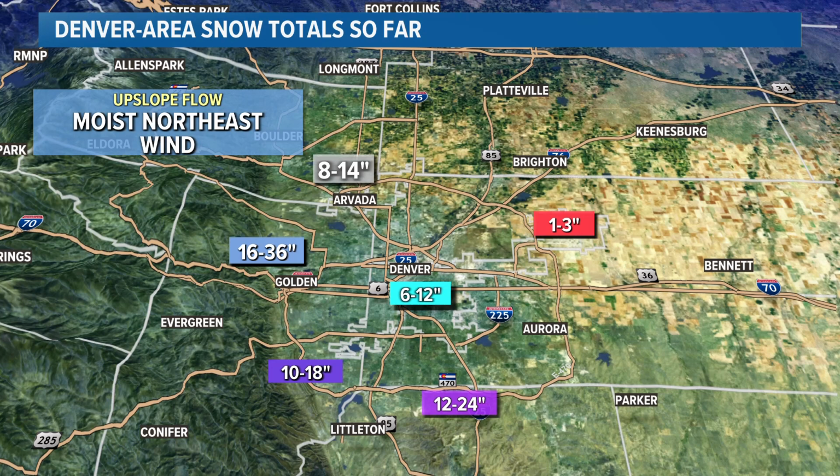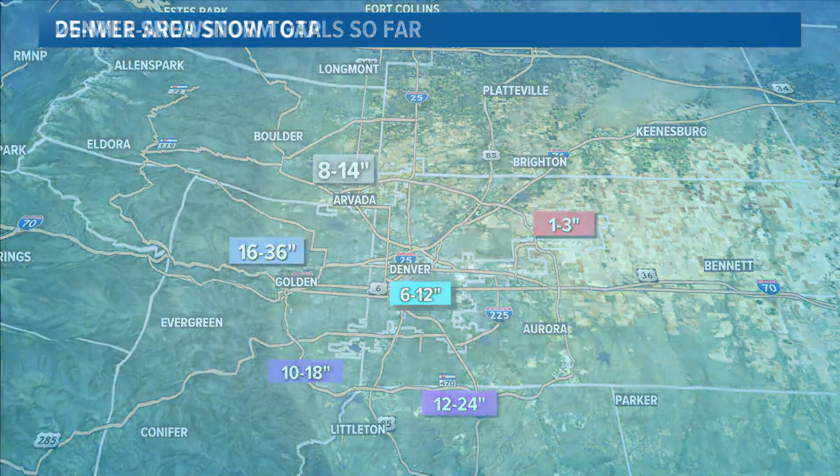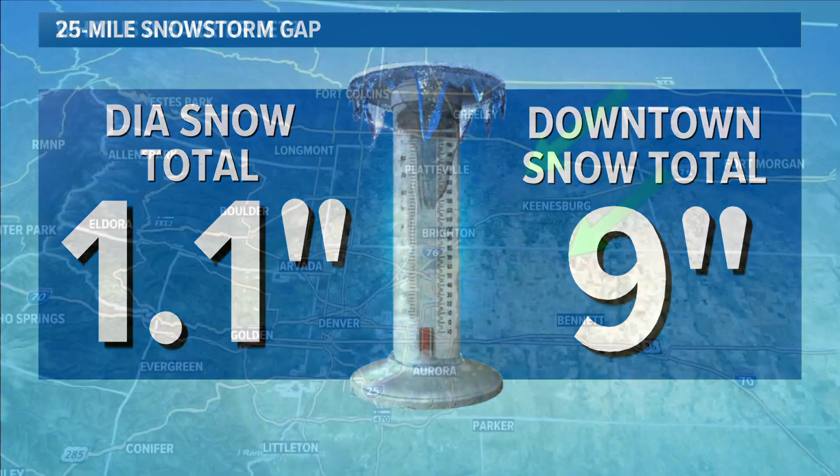So first of all, we all know that there's a pretty big gap at this point between the airport and downtown. You might notice that little red there. Airport about 1 to 3 inches. As of last check, DIA only at 1.1 inches of snowfall officially. Compare that to downtown, about 25 miles away, 9 inches. So that's a slight gap. So what led to this?